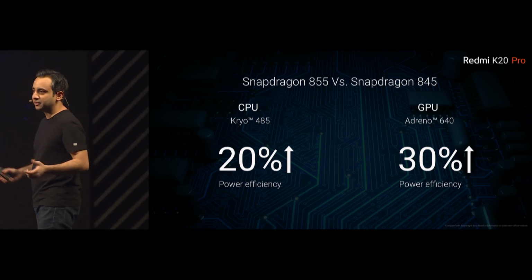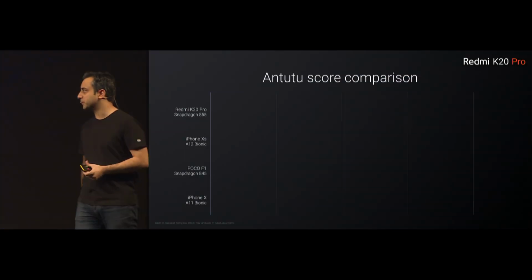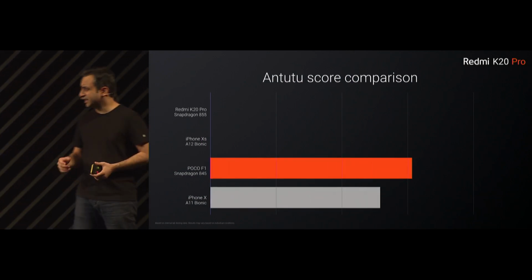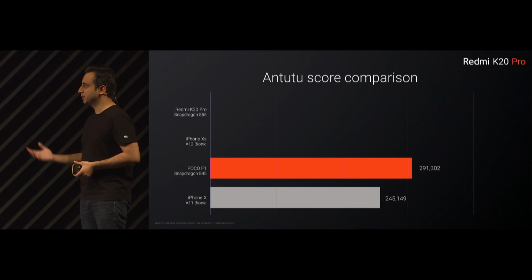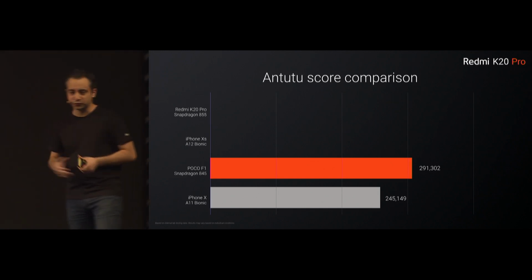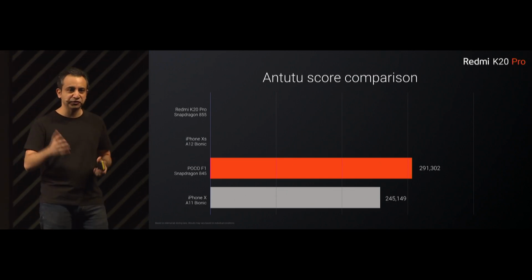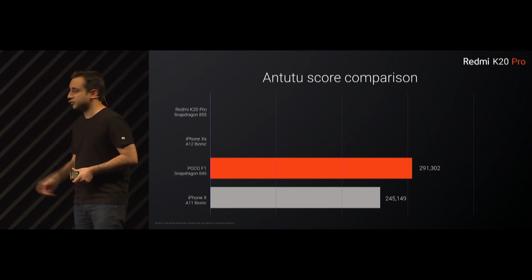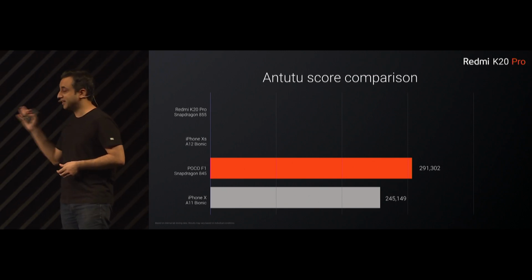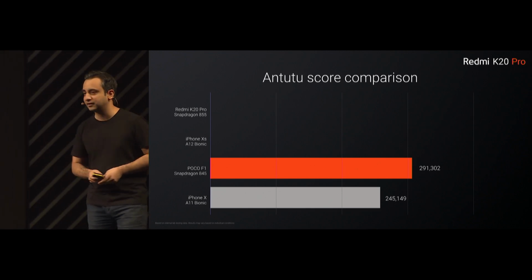What does it all mean? You obviously get incredible performance. If you have to compare performance, look at last year's numbers. You had the iPhone 10 running the A11, and that was at about 245 in terms of Antutu score. And then, of course, you had the 845, which itself was a great chip. You saw that with our friends at Poco, the Poco F1, and that obviously beat the iPhone with a healthy margin. So you had 291.